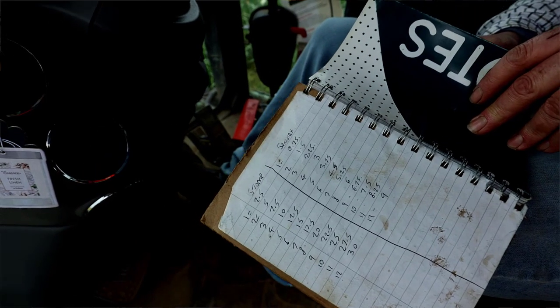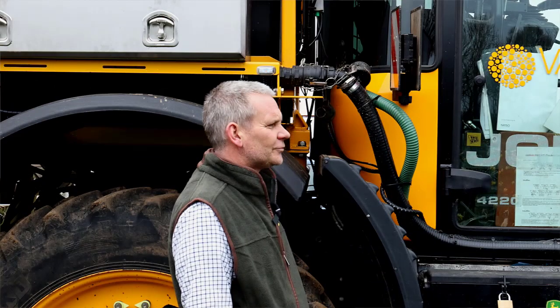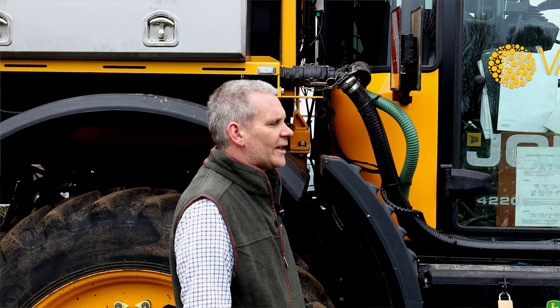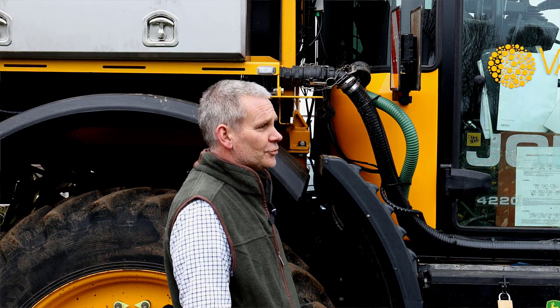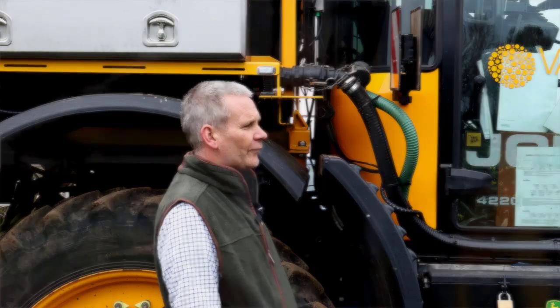I keep a notebook in the cab, and in the front of it I've got several different chemicals written down with their rates and with multiple hectareages, so I can easily reference that to know how much to put in. Just saves using your brain or a calculator, especially early in the morning. Mine don't work very well.